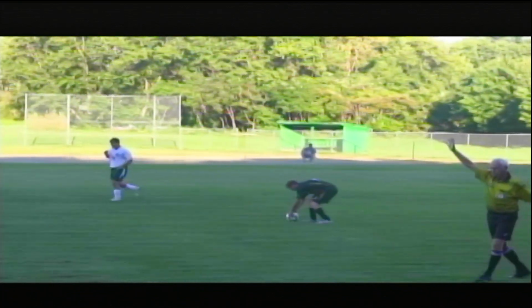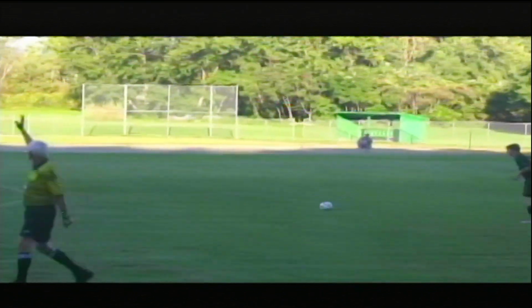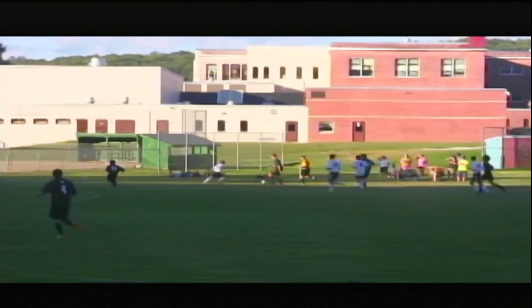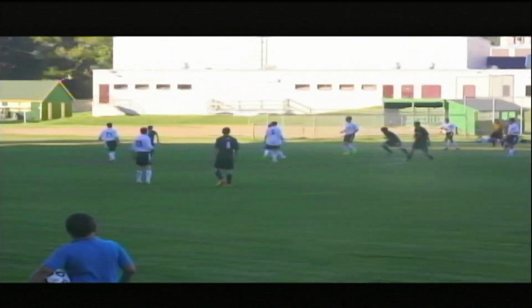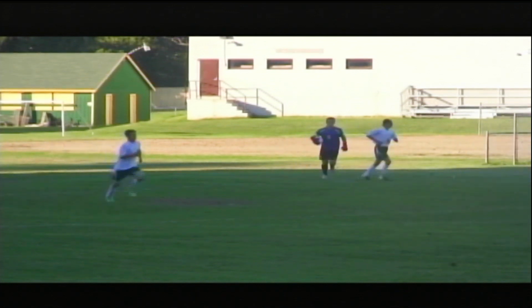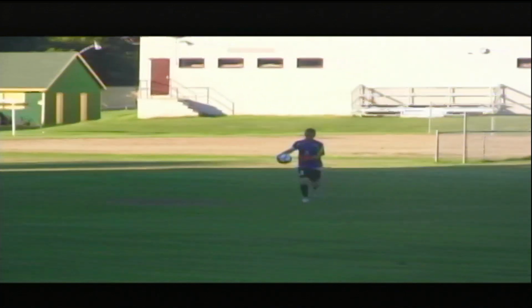Once again, another win by West Rutland. Ball served back over the top, two guys in an offsides position. Had a push, but they're going to call a play on because Green Mountain has possession of the ball. Nice cutback, nice service. Well played by both players there. Mac Walton showing the respect for the keeper, making an aggressive play, but as soon as the keeper went down, he backed off.